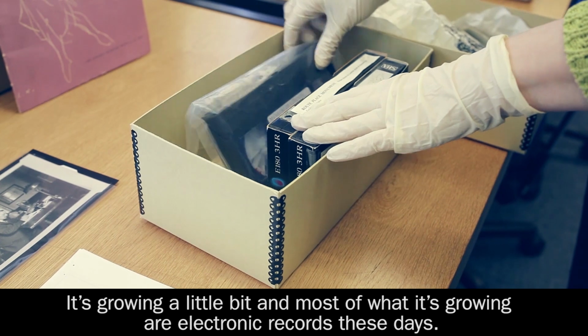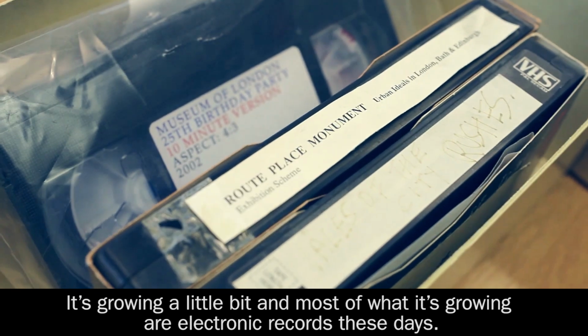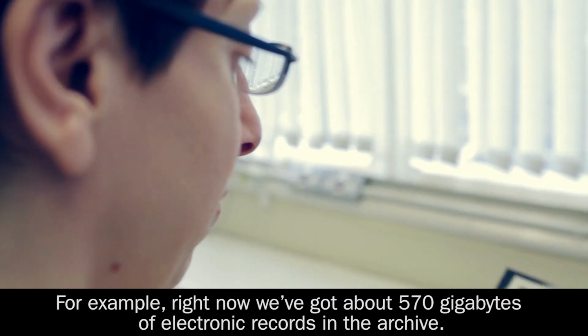It's growing a little bit, and most of what it's growing are electronic records these days. For example, right now we've got about 570 gigabytes of electronic records in the archive.